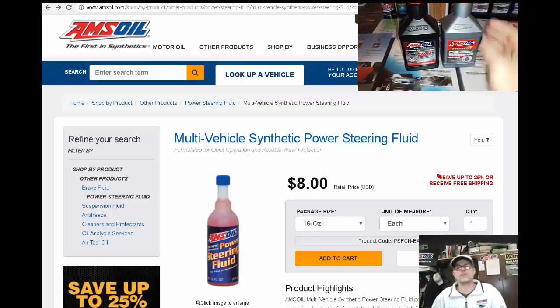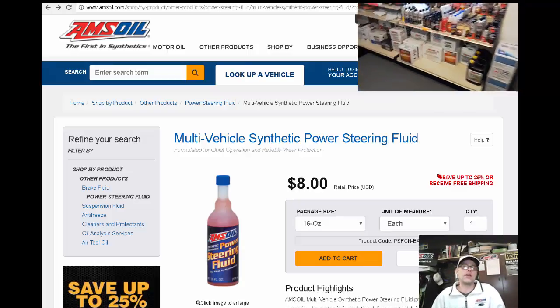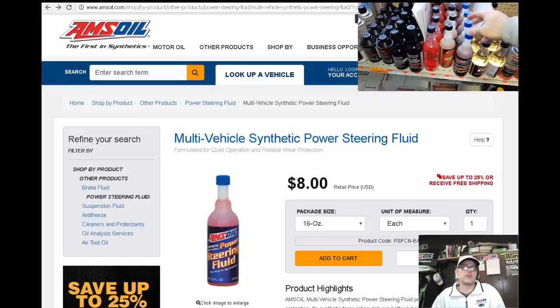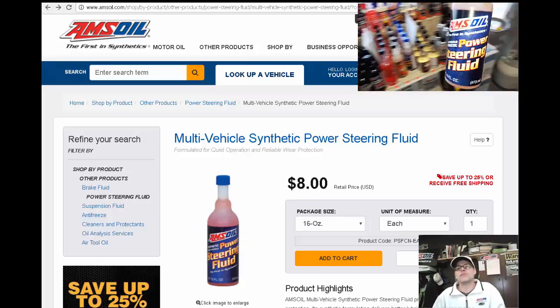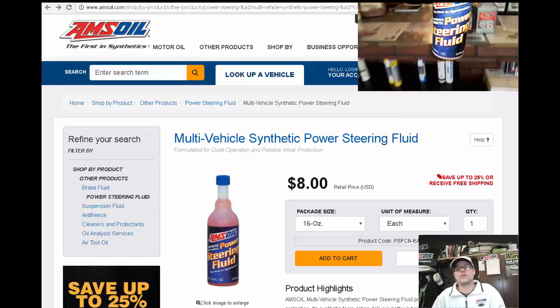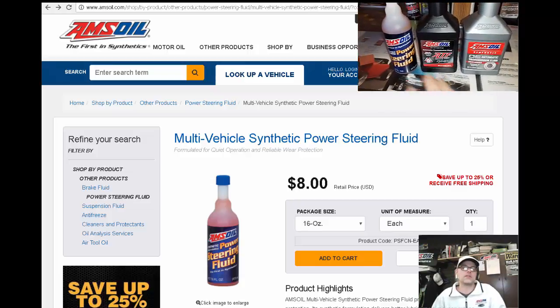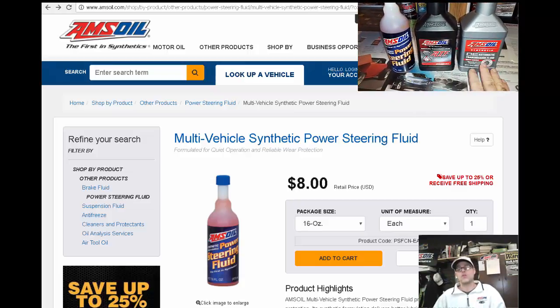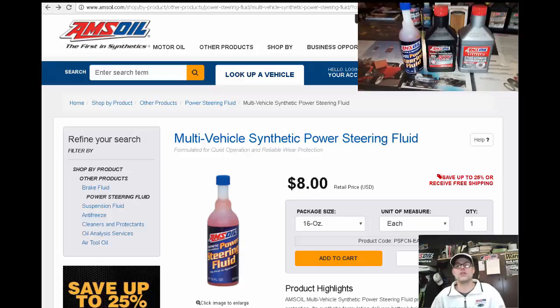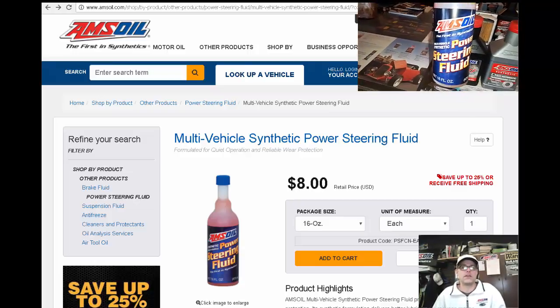So add this to your Amsoil order, and usually if you're ordering a case of oil already or 6 quarts and a filter, adding this only adds about 40 cents to your shipping costs. 38 cents to 47 cents, somewhere in there. It depends on how much you're getting shipped. Of course, you can call us, and we ship out of here too, using different methods of delivery.